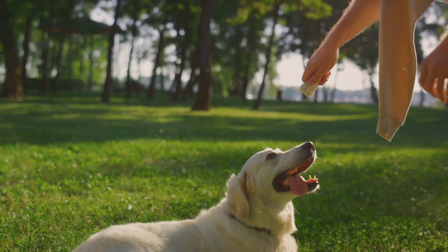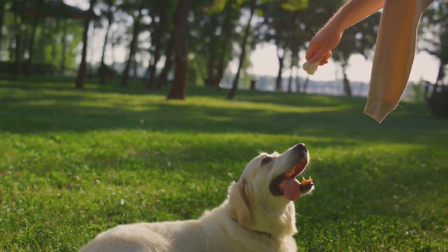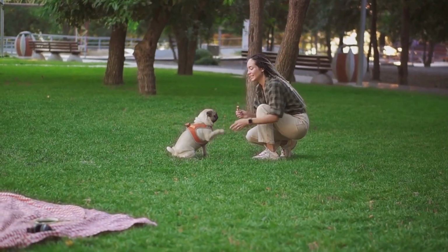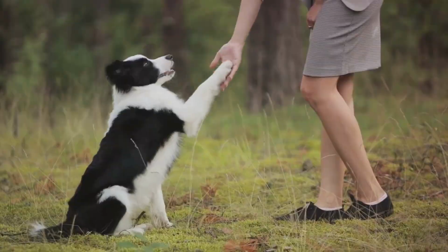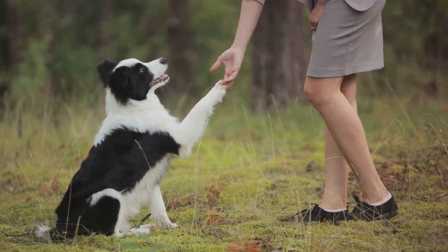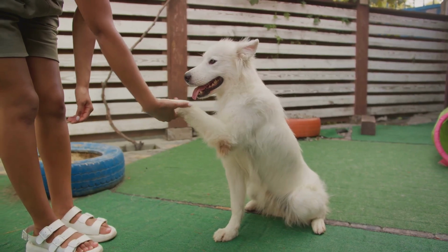It's like learning a new language, and the language of your pet. And remember, communication is a two-way street. Your pet is also trying to understand you. So be clear and consistent with your signals. Your tone, your gestures all matter. Mutual understanding and respect form the foundation of successful training. Once you've established a communication line with your pet, you're ready for the next step.